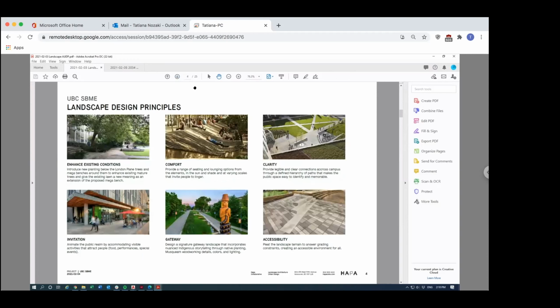So just in terms of the landscape principles themselves, we are enhancing those existing conditions of those mature trees. We're also providing different kinds of sitting arrangements for groups as well as individuals. We're maintaining a clarity of pathways for the site, also promoting a sense of invitation, especially at the CRU entrances, creating a sense of gateway as this entrance to campus that also works with the University Boulevard larger planning scheme, and thinking about accessibility, as it's been a concern on campus to provide the best and accessible environment for everyone.